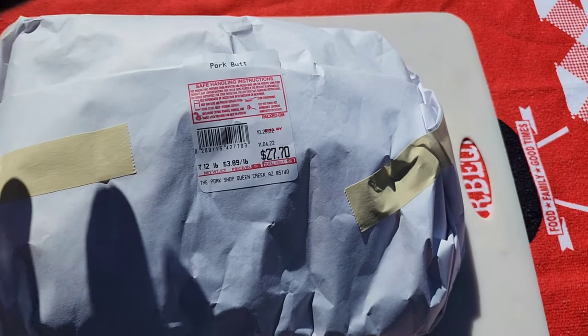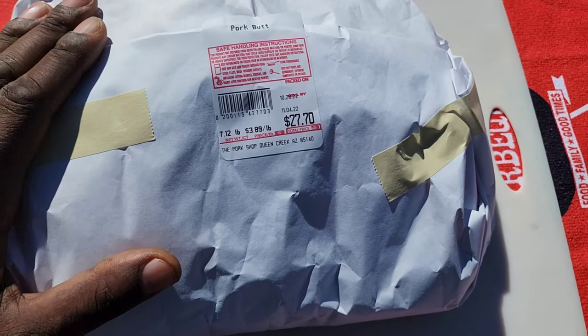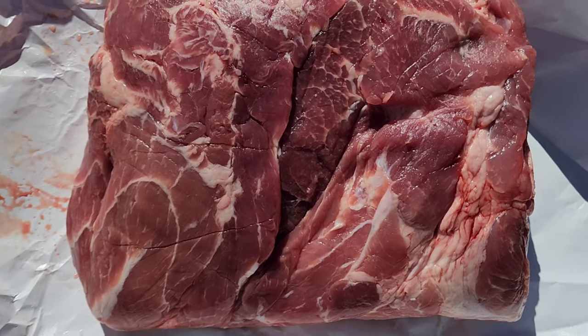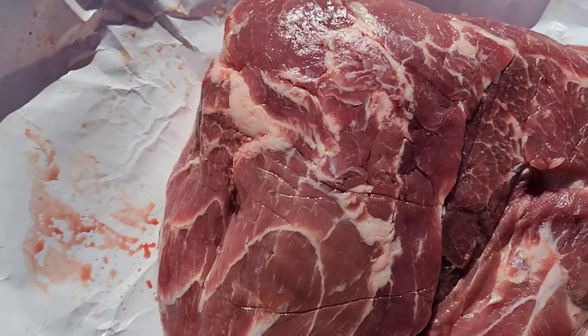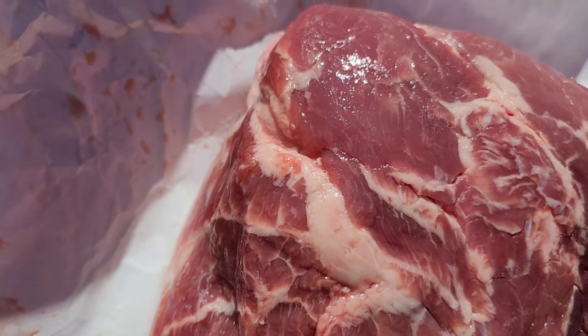So needless to say, I came out of here with a beautiful pork butt, a little over 7 pounds. Let me open this baby up so you can see what we're working with. All right, open that baby up. Check it out, man. Look at that money muscle over there, nice and beautifully striated.